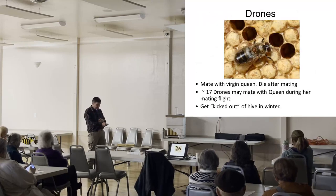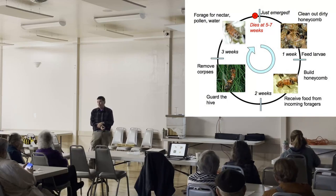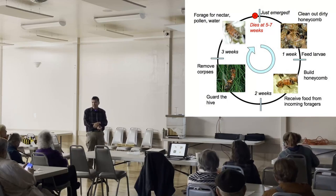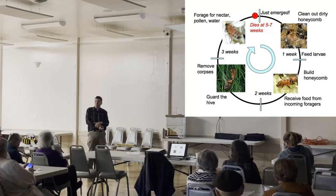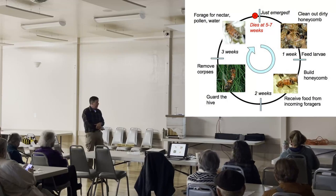They are busy. And then after that, they become guardian bees. So they'll be hanging out at the front entrance and making sure that other bees from other hives, or wasps or yellow jackets, don't come in there. If a skunk comes along, they are ready to sting. So there's always guardian bees out in the front.